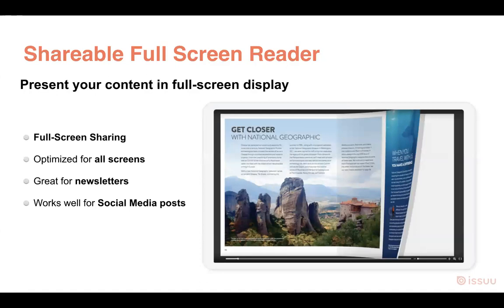Another greatly important tool is Shareable Full Screen Reader. This is a paid feature that offers your readers to read the catalog directly in full screen. And this means if you share this Shareable Full Screen link, for example, in your email newsletter, it opens up in full screen. Here on the image, you can see Shareable full screen reader link opened on a tablet. So this is how the experience looks like.